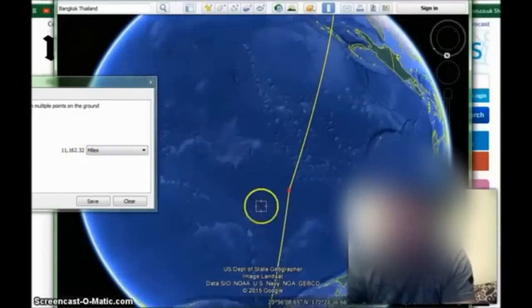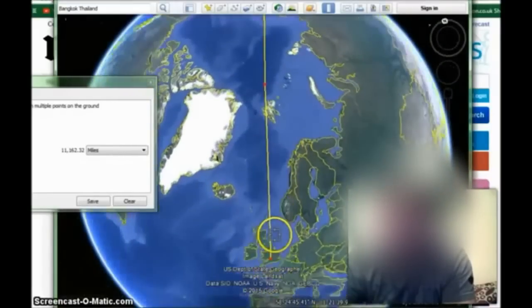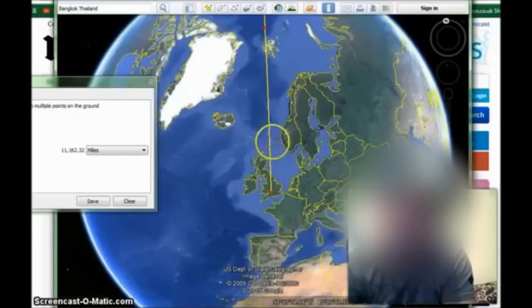Because look, according to them, you can go straight over the North Pole and cut 8 hours off the journey, but the distance is the same. There is no shortcut on a globe.